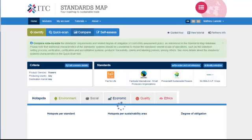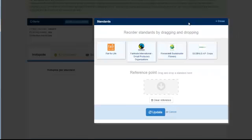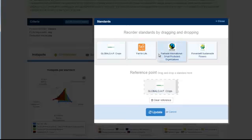And if you would like to have a certain reference being GlobalGAP itself, you can just drag and drop the standard in first position. So this becomes your reference. If you set up the landscape and say, well, let's just make a fixed reference of GlobalGAP, I just want to make sure that the GlobalGAP criteria have to be covered by any other certification program.